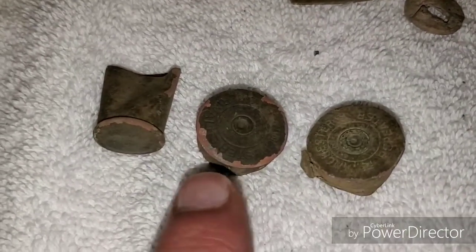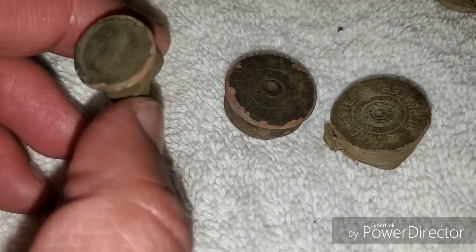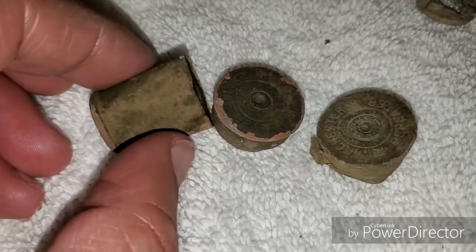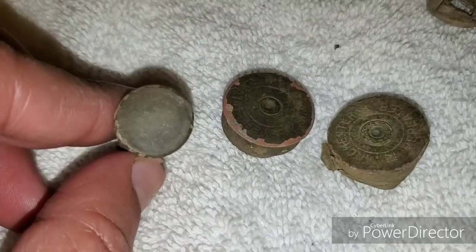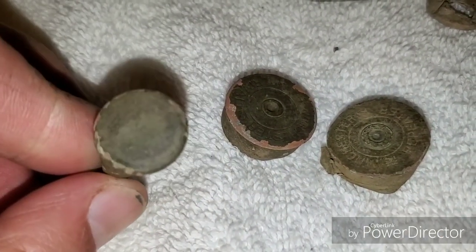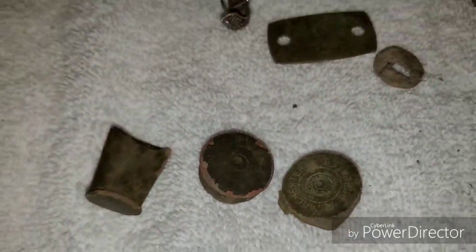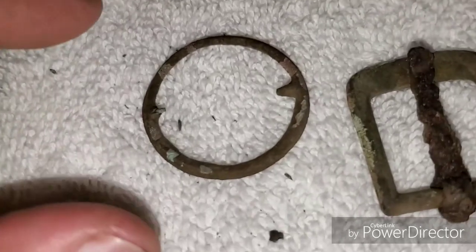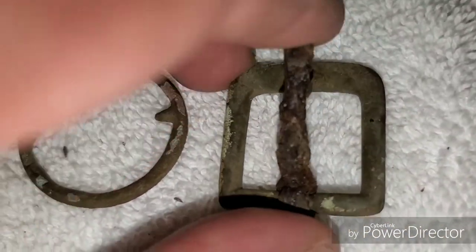A couple of old shotgun shells, and I thought this was a bullet casing, but it may be just a lid to something, maybe a lipstick case lid. It doesn't have any firing pin, or even rim fire pin marks, so could be a shell, could not be. I don't know. Two buckles. This one's a round buckle. This one is just a D buckle with an iron tongue.